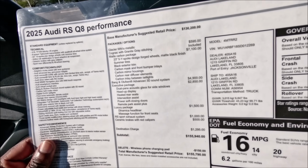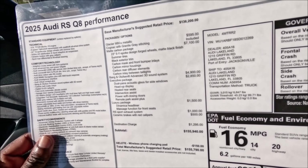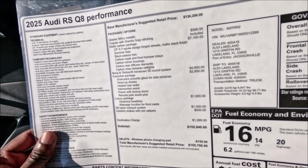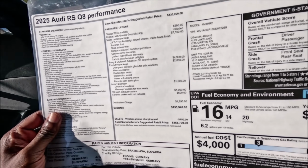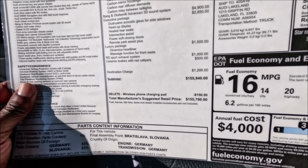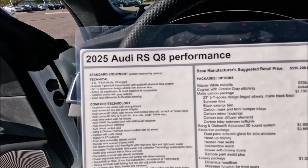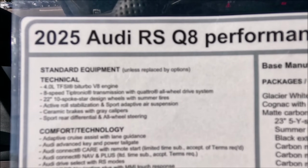Now that's $1,500. Now you also have the RS Sport exhaust system, $1,000, and the carbon ceramic brakes with the red calipers, $500. Now we also took off the wireless phone charging pad, so that's negative $150. So save a little money there. But overall, everything else you see here comes standard for this model.